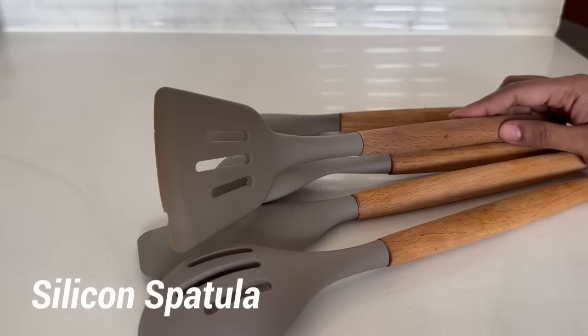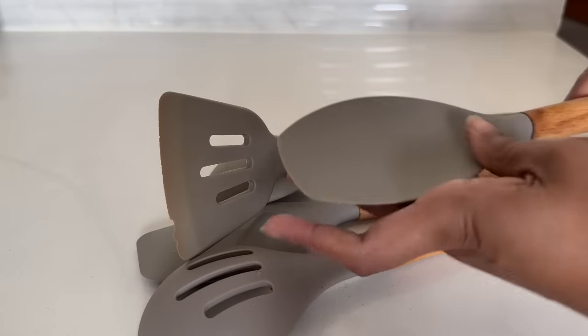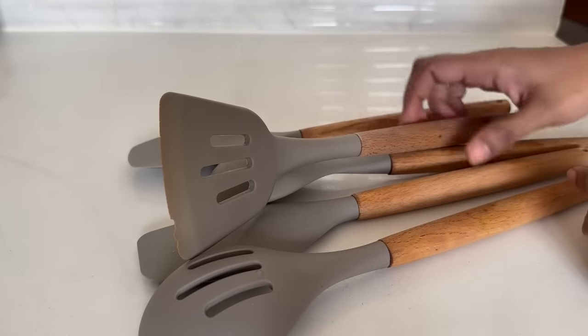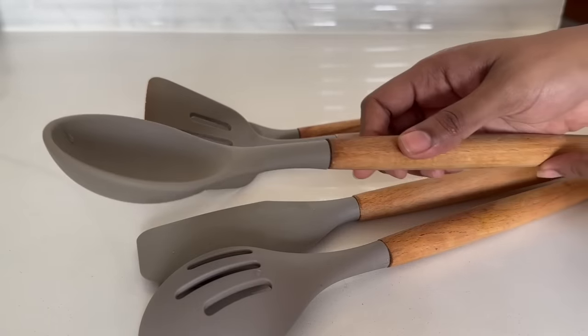These silicone spatulas are one of the best buys, and they are perfect for mixing, blending and zero wastage of food. They come with heat resistance, are seamless and easy to clean.